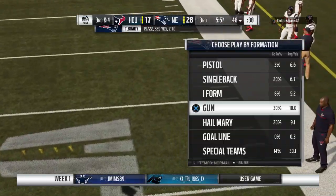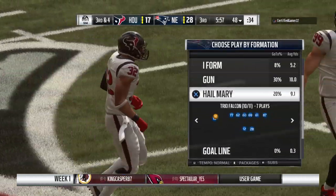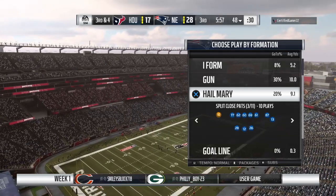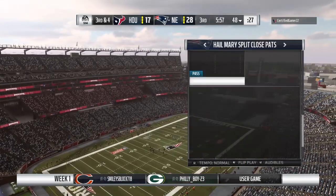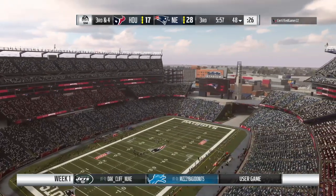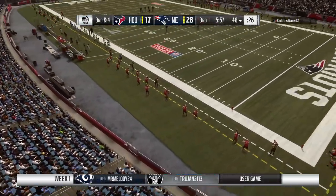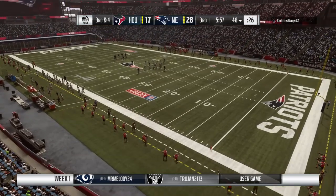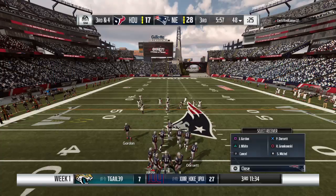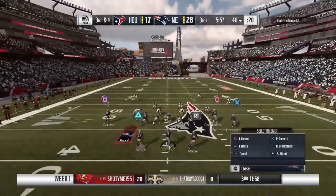The throw on second down by Brady is incomplete. And, boy, that one drops incomplete, but if he was hit a fraction sooner, it may have been a fumble. Now they face a third down and 4 after that incompletion on second down.